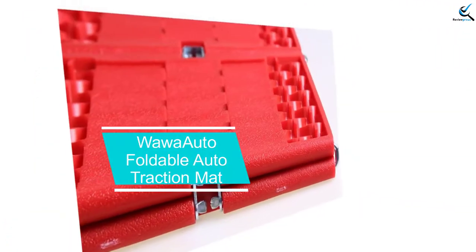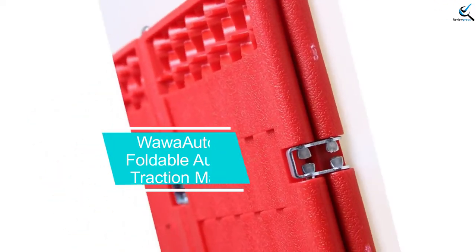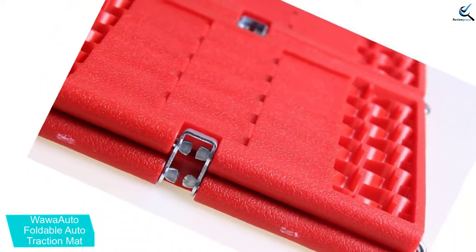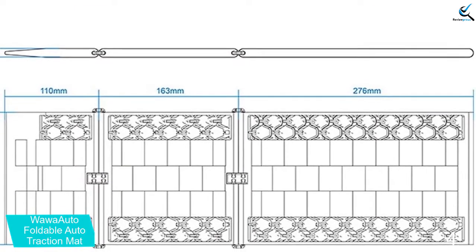Moving on at number 4, we have the Wawa Auto Foldable Auto Traction Mat. The hinges of the Wawa Auto Foldable conveniently allow you to adjust the angle of each segment, so you can mold them to the terrain beneath your vehicle. They weigh just 1 pound apiece, making them easy to carry with you anywhere.